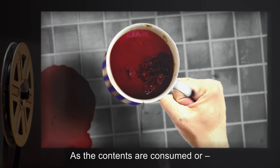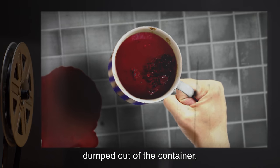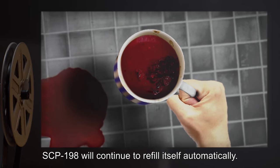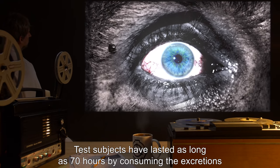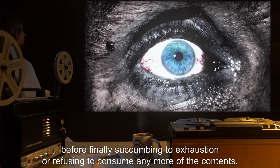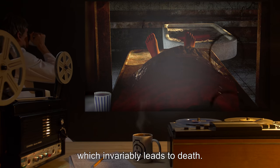As the contents are consumed, or, as is often the case, dumped out of the container, SCP-198 will continue to refill itself automatically. Test subjects have lasted as long as 70 hours by consuming the excretions before finally succumbing to exhaustion or refusing to consume any more of the contents, which invariably leads to death.